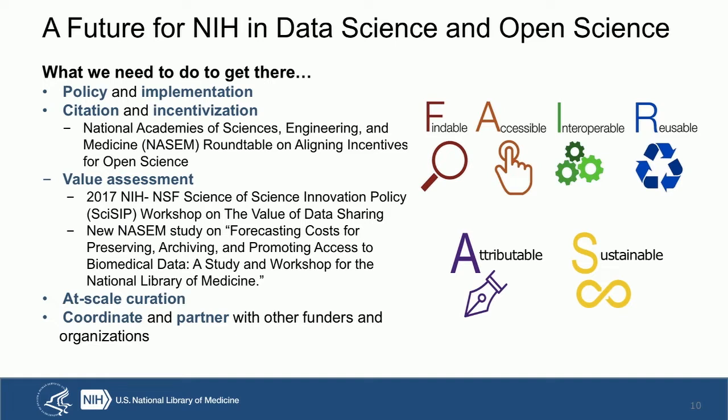So this has been just a little snippet of the many activities that are going on at the NIH and the NLM to help ensure open science as we go forward. Policy and implementation is a big part of that. Citation and incentivization is something that we're also looking at, scale curation, and how we coordinate and partner with other funders and organizations to ensure that not just data, but all of the research outputs are as FAIR as possible, as well as attributable and sustainable.